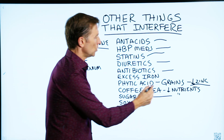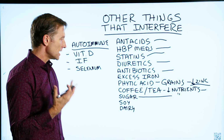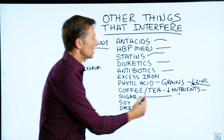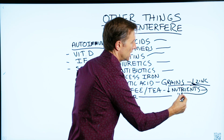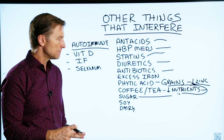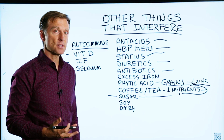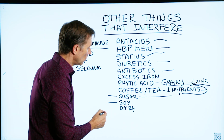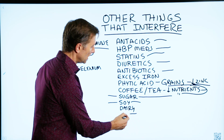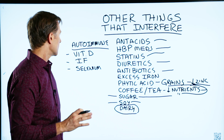Coffee and tea will deplete you of certain nutrients like the B vitamins. And so I just want to bring that to your attention. If you have a lot of iced tea, for example, or a lot of coffee, you better be taking nutrients at the same time because it could affect the thyroid. And of course, the reason why keto works is because it's low carb. So that means too much sugar or refined carbs are definitely going to mess up your thyroid. Soy will act as an estrogen and inhibit the thyroid as well. And also because dairy has so many different types of hormones that can influence the thyroid.